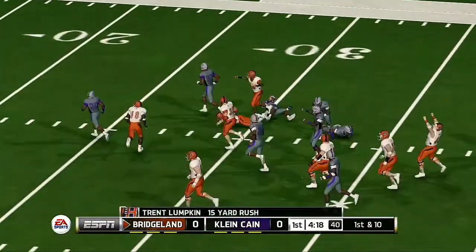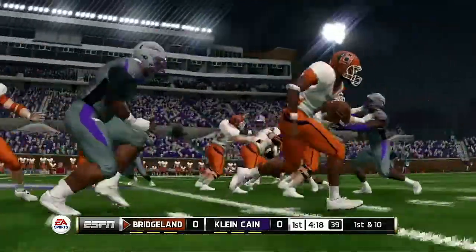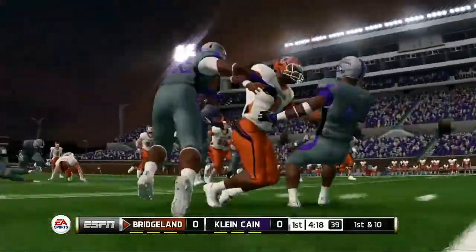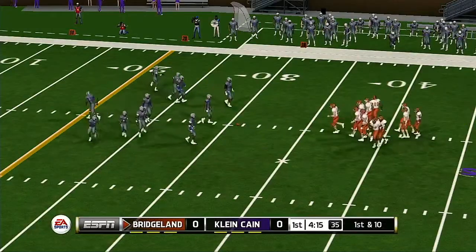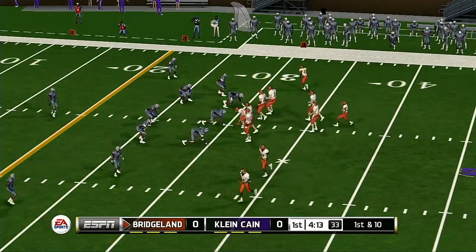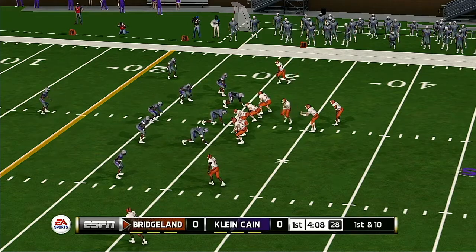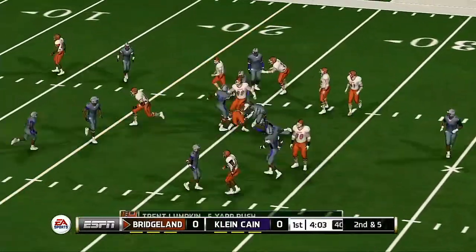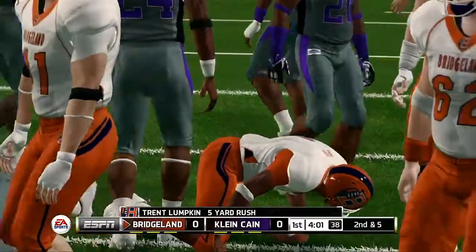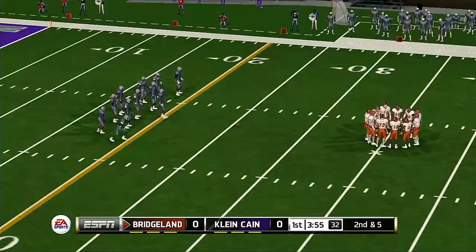And now he's got room to run. They'll bring him down at the 31-yard line. That makes it first and 10. First down, 10 yards to go. Ball on the 31-yard line. Nice run up the middle. Gain of 6 yards. That brings them second and 5.